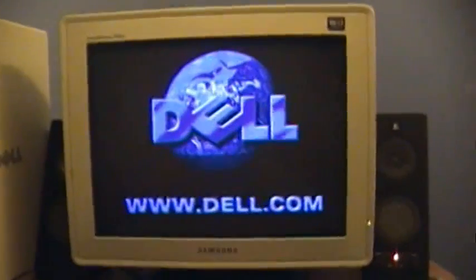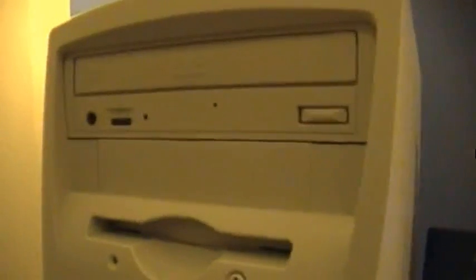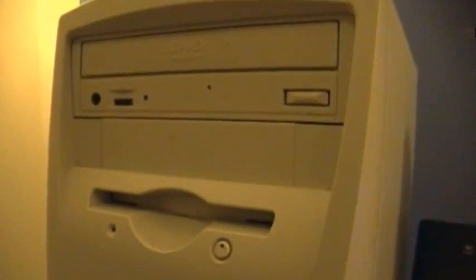Faster drive, anyways. It's funny how this ancient drive from 2000 opens and closes quicker than the much newer one I tried last time. Alright, let's hope quick boot mode works this time. Let's go. Load up, you piece of junk.